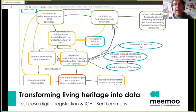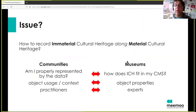Okay, I'm going to focus a bit on the more technical aspect of this project. And as Jana already said in the introduction, when you try to integrate intangible heritage practices in your museum working, you also bump into the problem of recording intangible heritage. As all of the museums that were part of the project are working with digital information systems, being spreadsheets or a real collection management system, there was also the question: how do we record information about intangible heritage along the information we record about tangible material heritage?